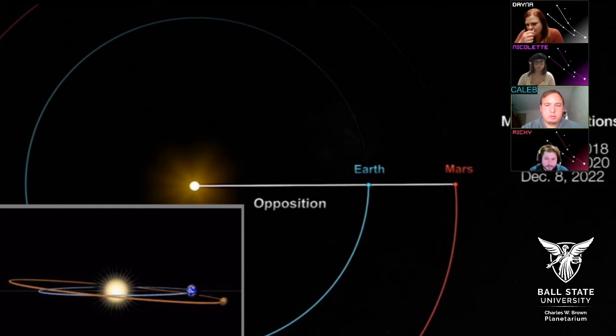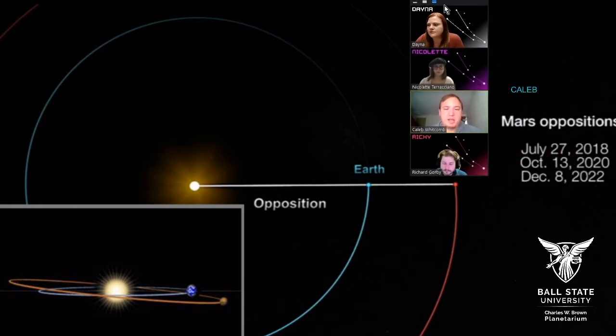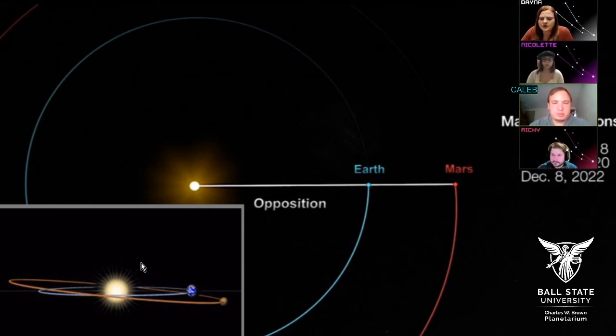So how often does opposition happen? Opposition for Mars happens once every 2 Earth years. Yeah. So, as seen by our dates over here, the last one happened on July 27th, 2018. And the next one will happen on December 8th of 2022. Yeah. So not too rare, but rare enough. And again, it won't get as close as it is this year until 2035. So now is like a really good time to check it out, I think.